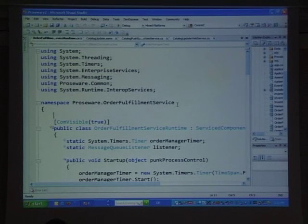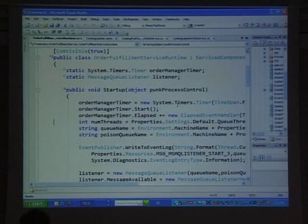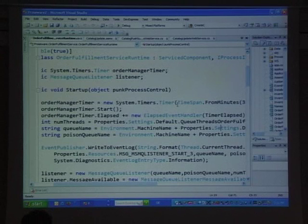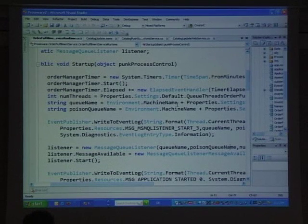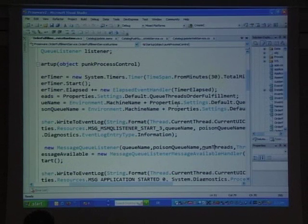And since we need to deal with a lot of load or unpredictable load, and since we can't lose data, we use the communication path of MSMQ because it does those two things. It guarantees delivery, and second of all, it shields us from the external load. I can tune this thing. So here I have reading some configuration data, the number of threads, the name of the queue I want to listen to, the name of the poison queue I want to handle, and I'm writing to the event hub that I'm starting, and I'm creating a message queue listener with the number of threads, and these are the exact number of threads that I know that my application can handle on this particular machine.